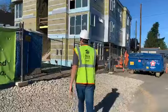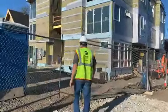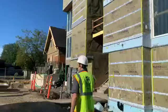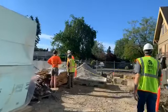So you can see here we've got phase 2 underway as well. So this project has 2 buildings. Phase 2 is in its site development phase here. We've got our construction team here getting ready. Foundations are going in soon.